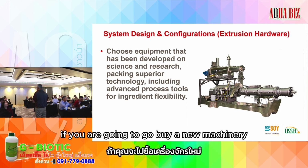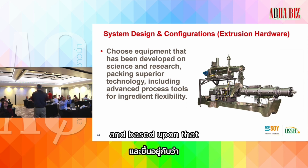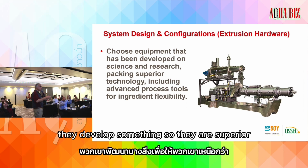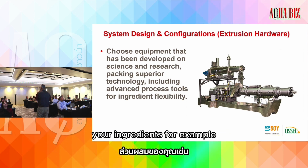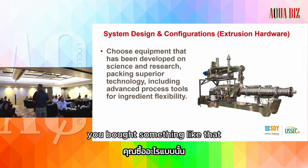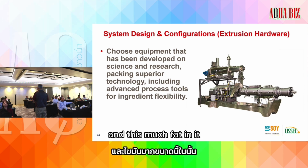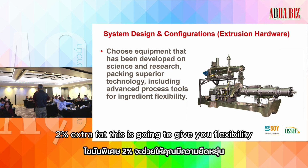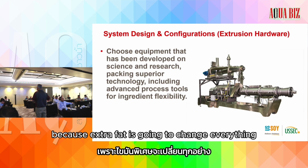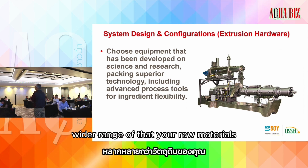If you are going to buy new machinery, look into people who do R&D work, research and development work, and based upon that, they develop something superior, including advanced processing tools, and also they are flexible with your ingredients. For example, if you bought an extruder, it may not be that flexible, you can only use this much raw material or this much fat in it. What if one day your ingredients have 1% extra fat, 2% extra fat? The new machine is going to give you flexibility, because extra fat is going to change everything. This new technology has much more flexibility to adapt to a wider range of raw materials.